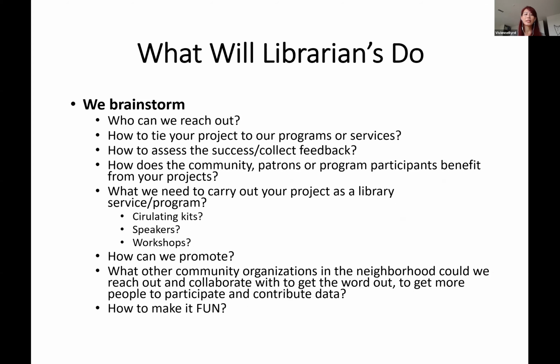So let's say we already decided to collaborate with you to help you push your citizen science project out. This is what we start thinking as soon as we start talking to you, and once we say yes, it's a go. So we will brainstorm. It won't be coming from just one librarian. We usually have a small team of librarians working on the different programs to collaborate. And so we will start thinking who we can reach out to, how we can tie your project to our programs and services, existing or non-existing or upcoming, and how to assess the success or collect feedback.